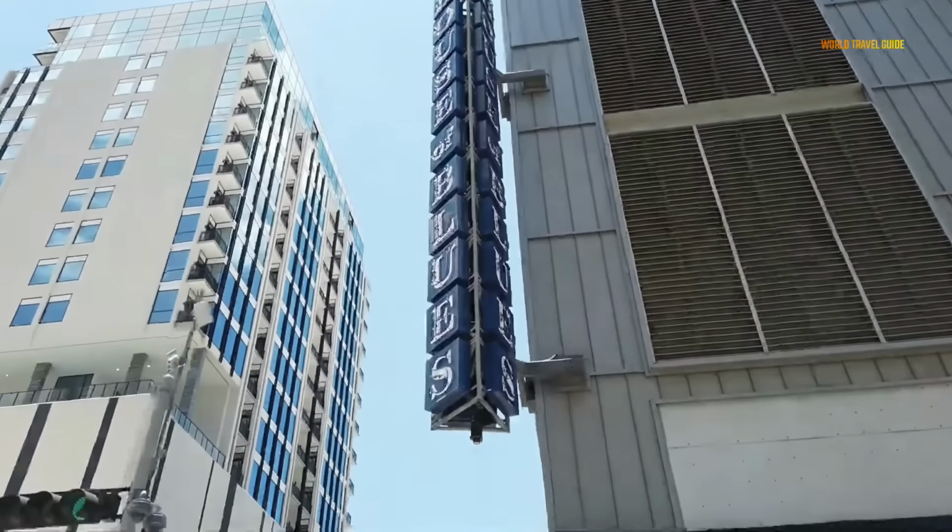The traffic in Houston is a bit like the Wild West of the roads. The rush hour isn't for the faint-hearted. It's a battlefield where only the strongest survive.